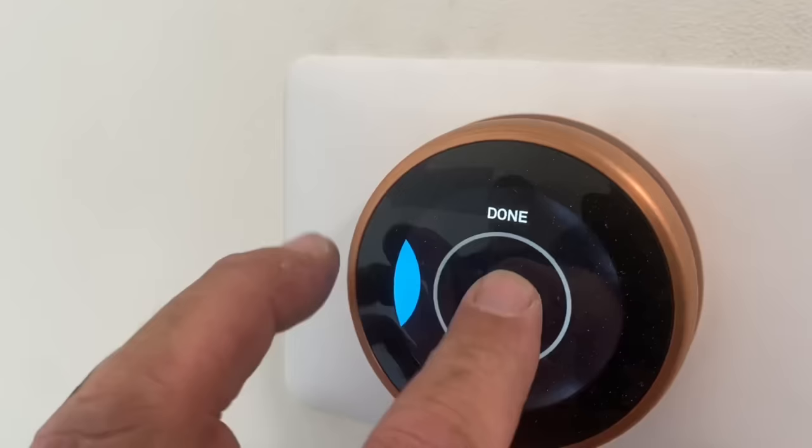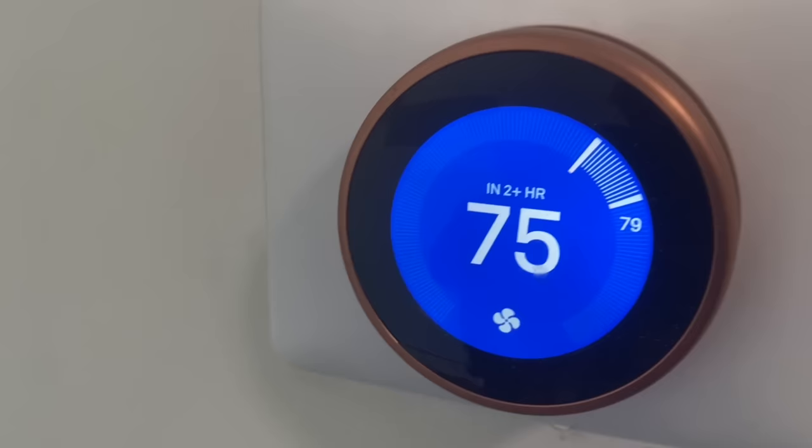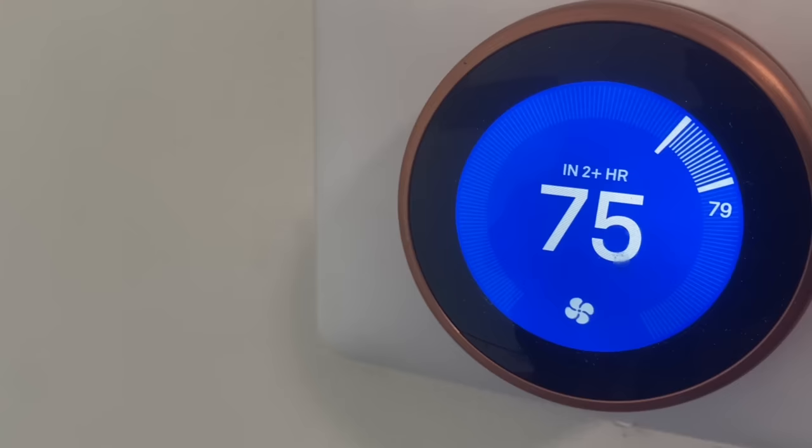Let's turn the fan on. Fan. Turn on. Turn to set. Not bad, only 75 in here. And it's the same temperature in the attic, too. Oh, I heard a click. Let's go see. And there she is, she's running. She's blowing. There she blows.